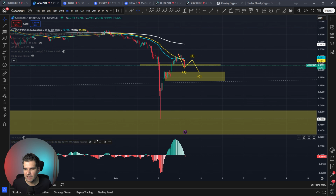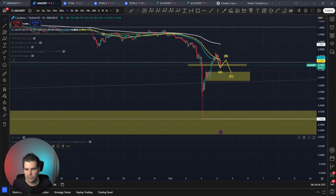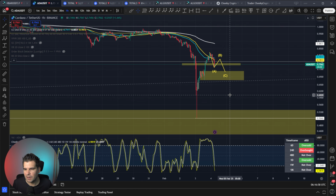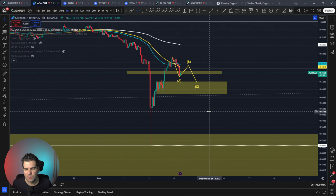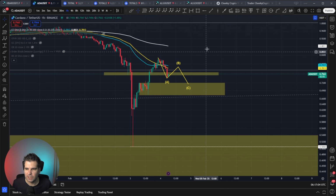The MACD histogram, obviously we saw significant buying pressure from this. We saw a big break to the downside and then obviously a big break to the upside from the histogram. Other than that, there's not a lot to note on the 1 hour time frame. So it is kind of business as usual here for ADA when it comes to the small volatility. How would I be looking to trade this?